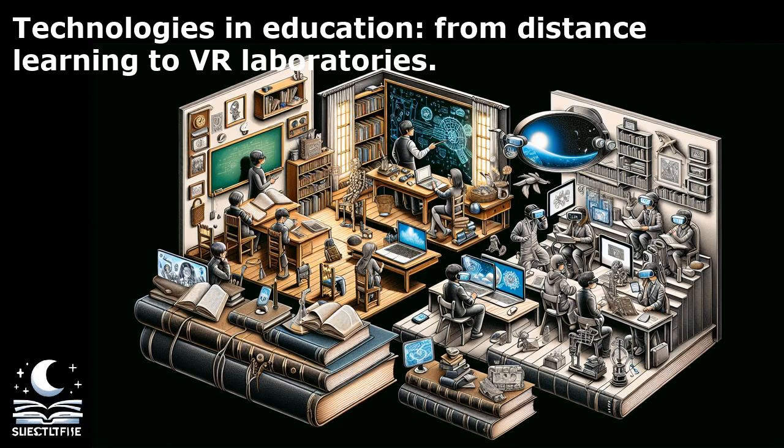Augmented reality, AR, is another technology with vast potential in education, offering immersive and interactive experiences that enhance student engagement and understanding. AR applications enable students to visualize complex concepts in three dimensions, making learning more interactive and engaging. Interesting fact: research has shown that students who learn through AR experiences exhibit higher levels of retention and engagement compared to traditional methods.